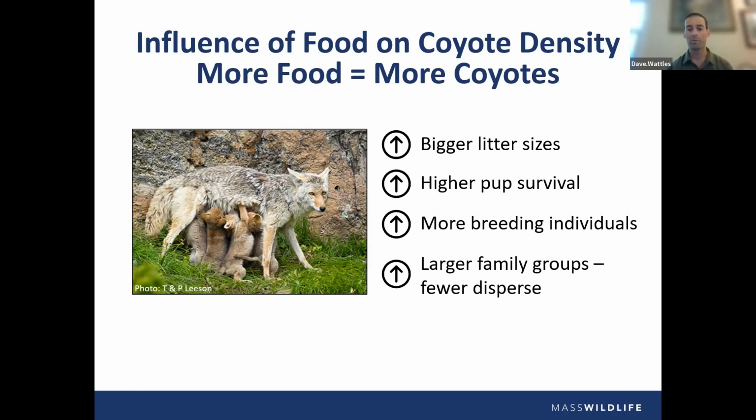The pups are going to be born robust because she's in good condition. She's going to have a lot of milk to provide them, a lot of food to provide them. So they're going to have high survival rates. And they're also going to mature very quickly because there's a lot of food for them to eat. So many of them can breed at a very young age. And not many of them will disperse. They'll actually remain in the family group because there's enough food to go around so they don't actually have to disperse.